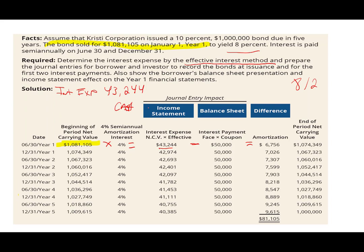Oh, there's the journal entry on the next page. Great. Credit the cash for $50,000 because I'm paying the cash out, right? Do I need a debit or credit to make this journal entry balance? I need a debit. That debit is going to be to premium, for $6,756. Does that make the premium less?